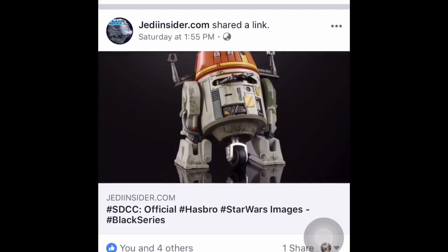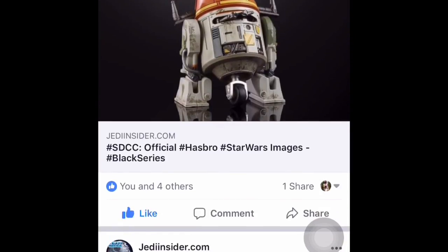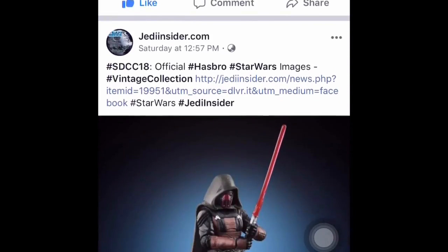Now, more Black Series. Finally, we're getting the characters we need. Like for Rebels, Chopper and Ezra. All we need now is Zeb, maybe Governor Price, maybe some of the other minor characters like, I don't know, some of the Mandalorians or Agent Callus. It's all very exciting. So thank you, Hasbro, for that.